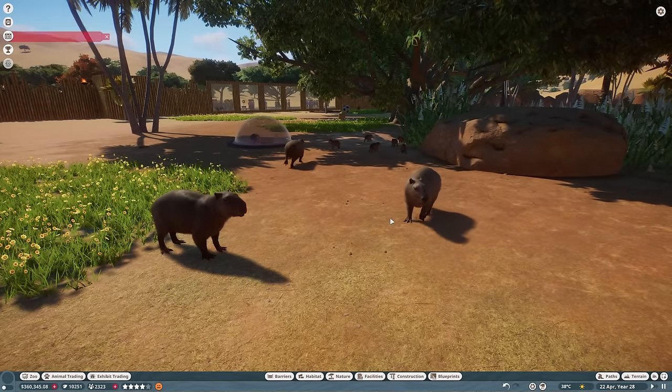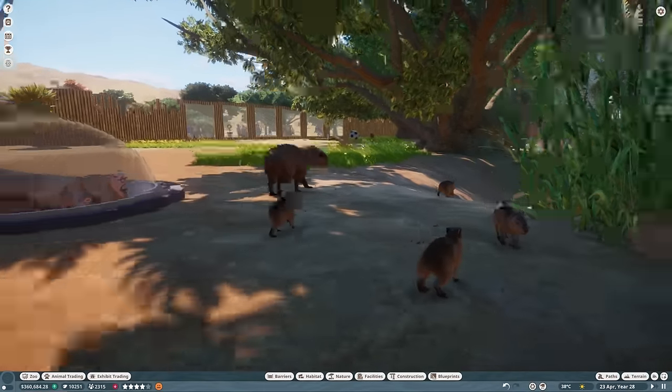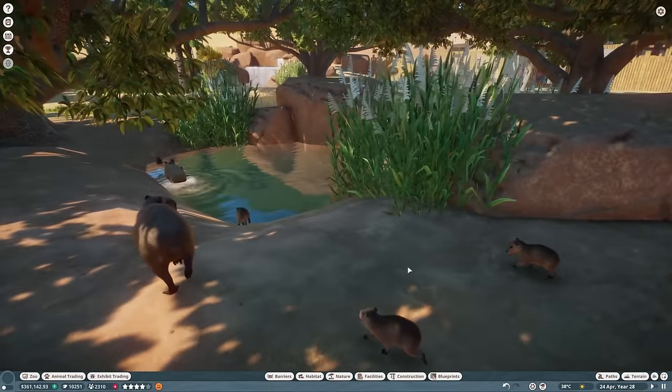We do need to release some of these capybara. I just love looking at them. We've got a big group of them. How amazing that would be as well. We've got a massive group of them.